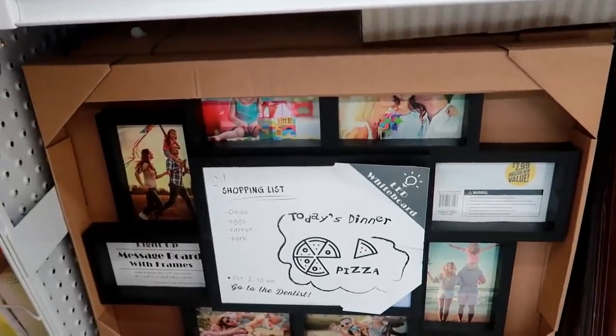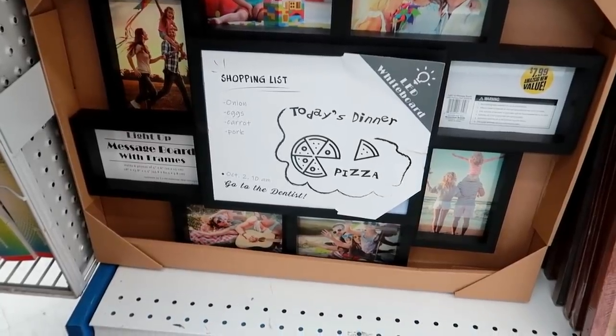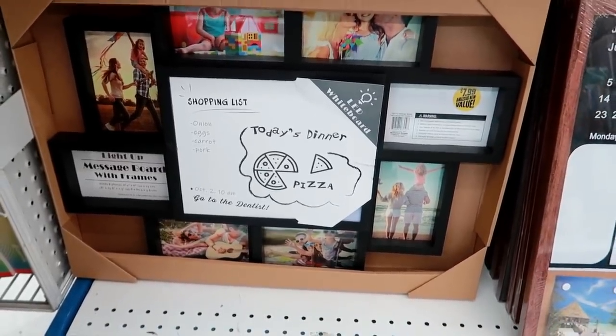Look at this picture frame. I thought that was kind of interesting. You can put your pictures in there, and then in the middle it's a message board, so you can write, and it says LED whiteboard. That's kind of cool. It's $7.99.